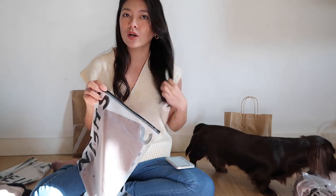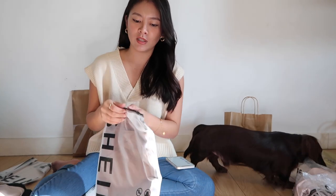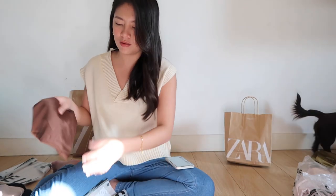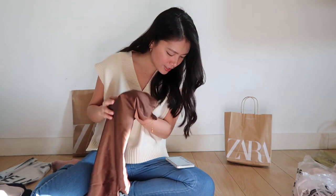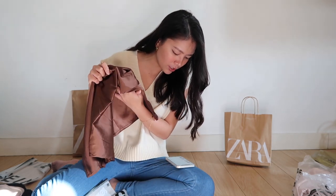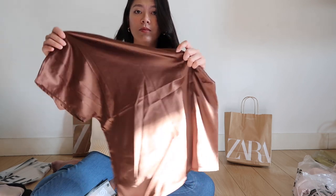For yung top yung binili ko kasi wala na akong dami. Plan ko kasing magbenta ng mga luma ko. Gusto kong mag-replenish. Okay, so for the next item, we have here the Shein Solid One Shoulder Blouse.